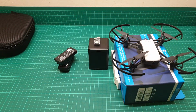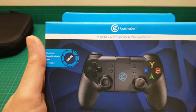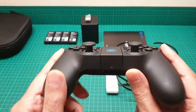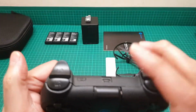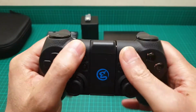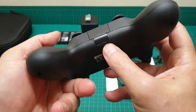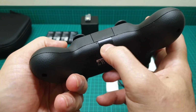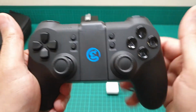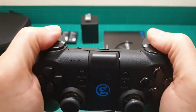Let me just get this GameSir out of the box, and I show you what it comes with. So this is the T1S, GameSir T1S, that is capable of directly connecting it to your PC or game console. And obviously it has Bluetooth. You can connect it via Bluetooth, and if some of your machines doesn't accept Bluetooth, you have this dongle that you can get it out and then connect it to your USB of your game console or whatever that is not accepting this Bluetooth, and directly operate your games through here.